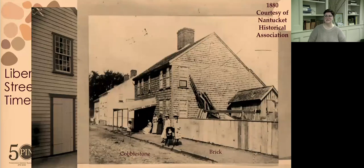Another photo from 1880, you can see the same thing here. The curbs aren't really uniform. The brick sidewalk is not really uniform either. You can see under the awning that there's actually a pile of cobblestones that have been pulled up as people have stopped by the Betteridge Fancy Goods store.